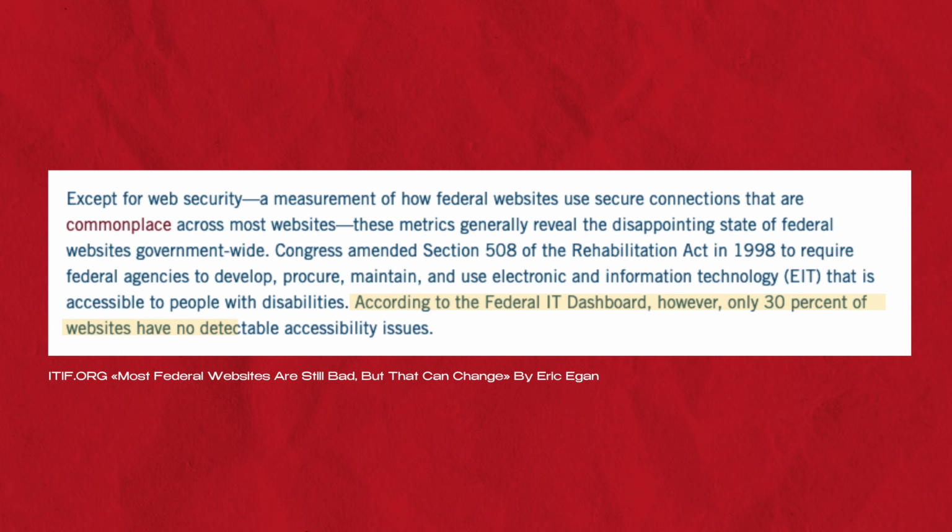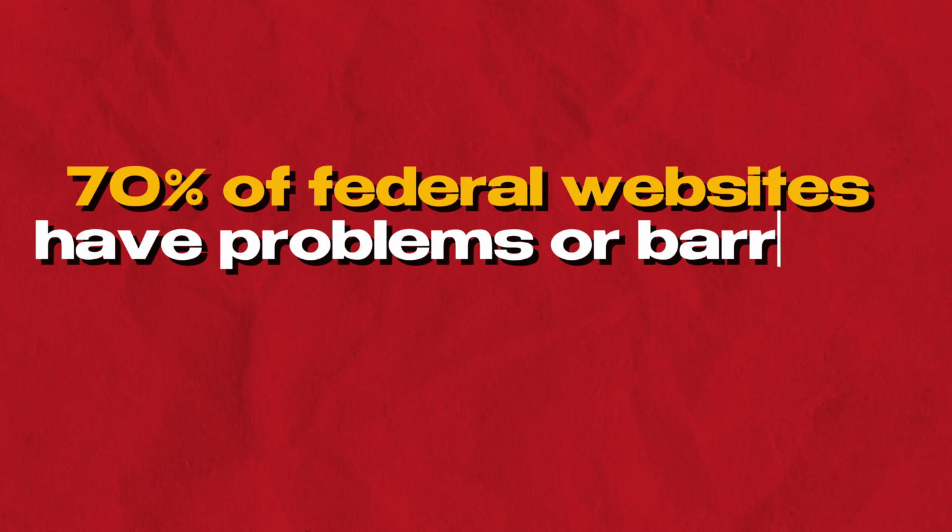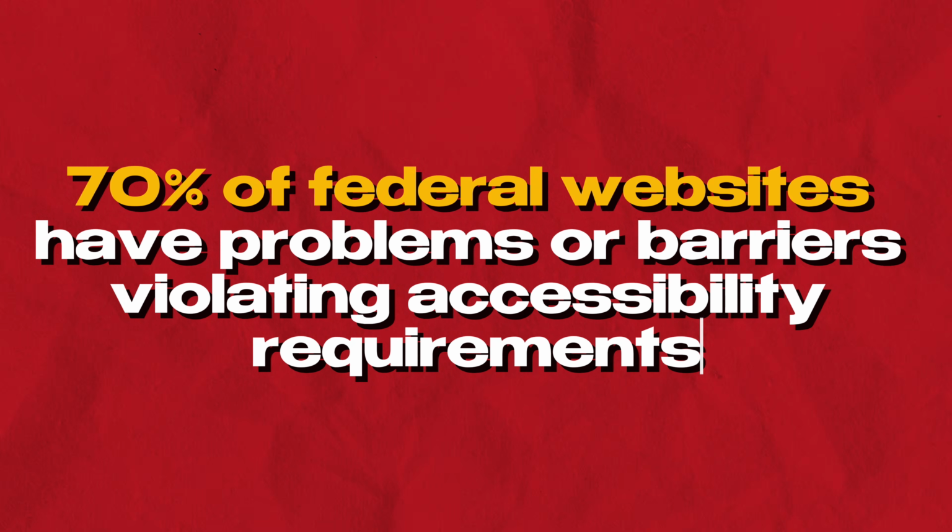Ignoring modern best practices for so long has left many crucial sites behind in even the basics of usability. According to official data, only about 30% of federal websites have no major accessibility issues. That means 70% of them have problems or barriers violating accessibility requirements. The mobile era also caught agencies off guard.